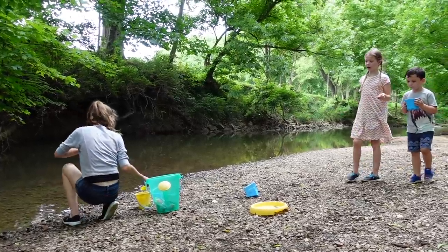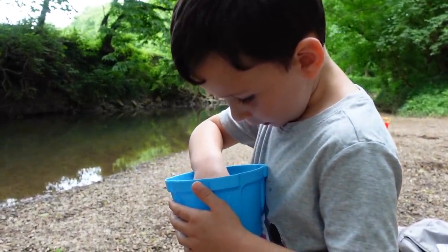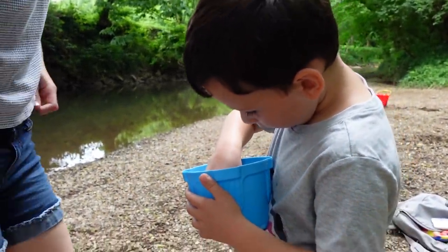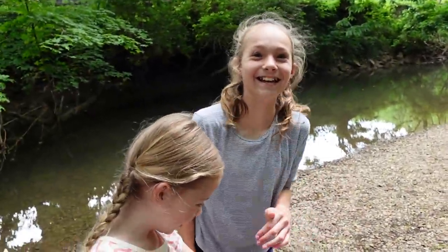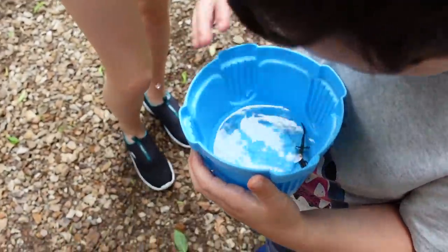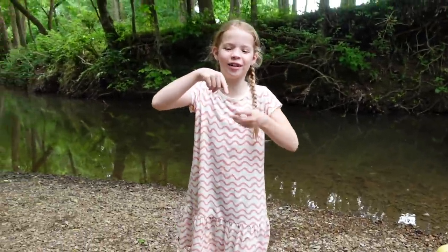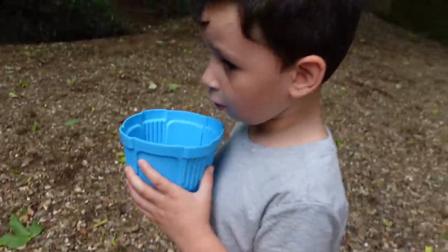I think that is a salamander. Colin, what do you think that is inside there? Pick it up. Oh, he's touching it. He's touching it. What do you think it is? Ah, they're so slimy! Ew! It moved. Is it your friend? Uh-huh.